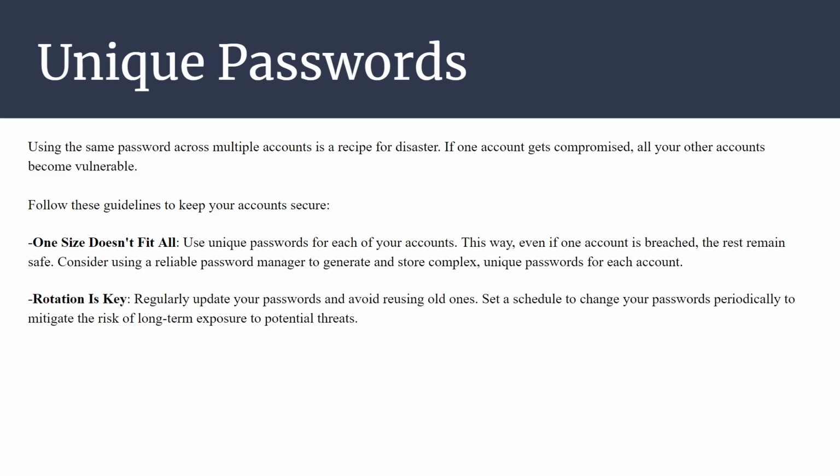And also regularly update your passwords and avoid reusing old ones. You can do this by setting a schedule to change your passwords periodically to mitigate the risk of long-term exposure to potential threats.